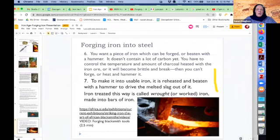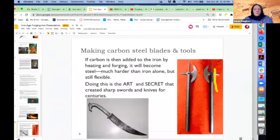So this is the second stage after extracting it from the ore. And in order to make this usable, it's reheated and beaten, reheated and beaten, and there are many examples of this. So these are the kinds of tools that can be made out of it. These happen to be artifacts that are in various museums. And the last slide I have for you here is, again, a resource. Let me see if I can get past it.